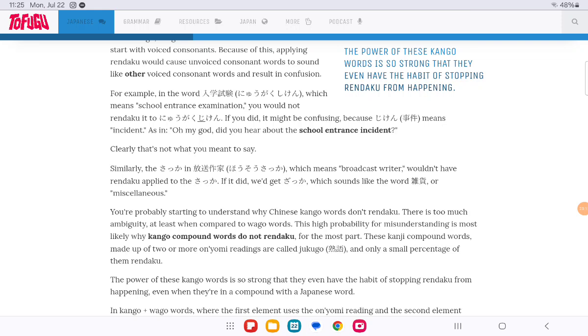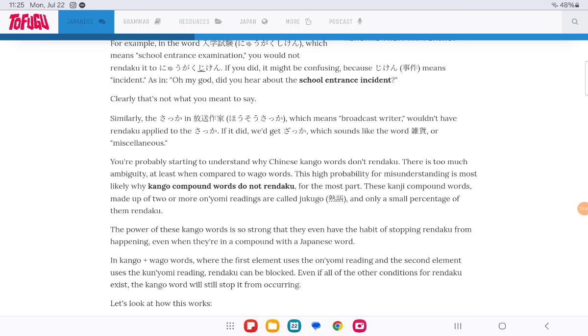Similarly, the saka in Hososaka, which means broadcast writer, wouldn't have rendaku applied to it. If it did, we'd get zaka, which sounds like the word for miscellaneous. You're probably starting to understand why Chinese Kango words don't rendaku. There's too much ambiguity, at least when compared to Wago words.